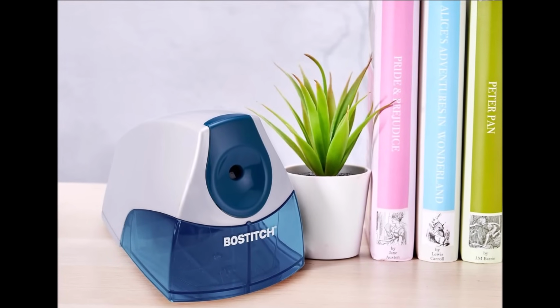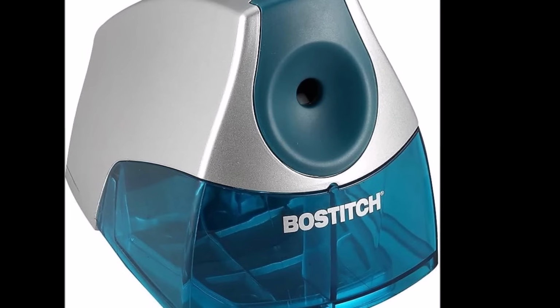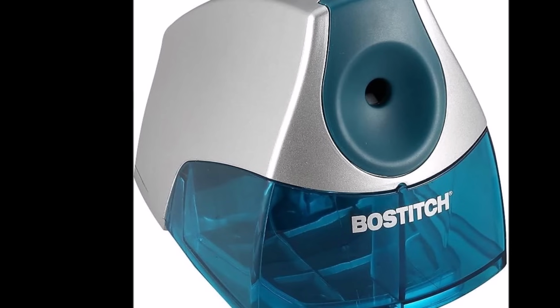From students to professionals, this electric sharpener offers a smart and practical solution for anyone looking for precise, hassle-free sharpening in a convenient, user-friendly package. Simple, safe, and highly effective.